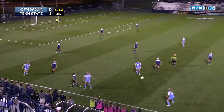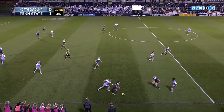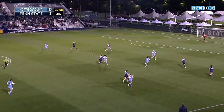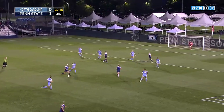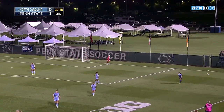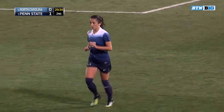Yeah, Sheila. Good job. Out to the middle of the field. Fragain with some space to work with. And they turn Kraus. Here's Marissa Shiva and another offside. So the third offside call for Penn State this half. There you go, Shotzi.